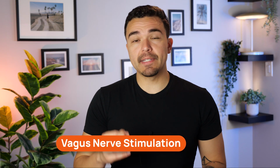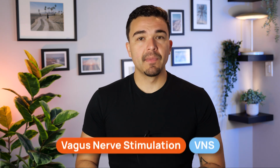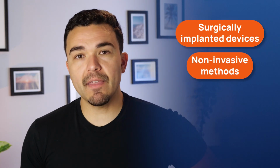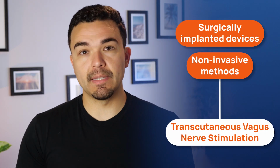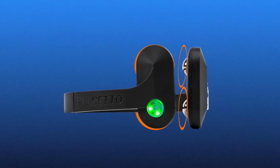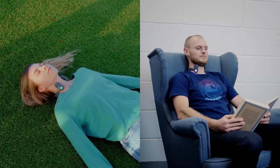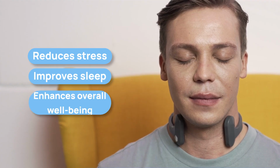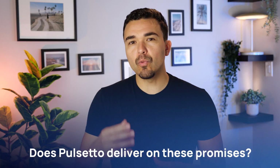This is where vagus nerve stimulation, or VNS, comes in. VNS is a technique used to stimulate the vagus nerve, either through surgically implanted devices or non-invasive methods like transcutaneous vagus nerve stimulation, or TVNS for short. Pulsetto claims to use TVNS to deliver gentle electrical pulses to the vagus nerve through the neck. According to the brand, this stimulation may help reduce stress, improve sleep, and overall enhance your well-being. But does Pulsetto really deliver on these promises? Let's take a closer look at its features and its claimed benefits.